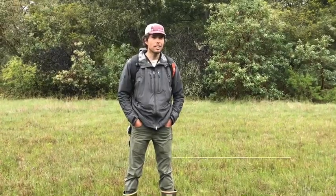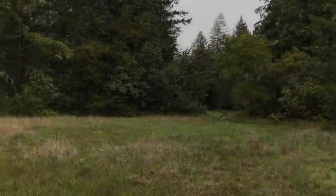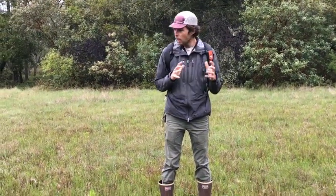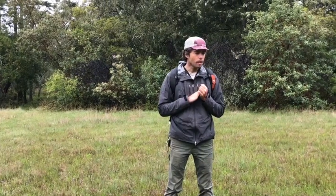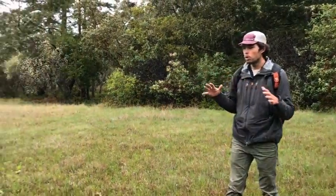We are currently up in Upper Campus. So this is kind of a pocket meadow in between Twin Gates and Marshall Field. It was raining this morning, so it's very wet out. We're trying to do our best not to trample plants and do as little damage as we can. But we're out seed scouting today. This is one of our commonly visited sites. And this little meadow here has some great plants.